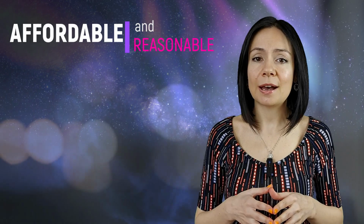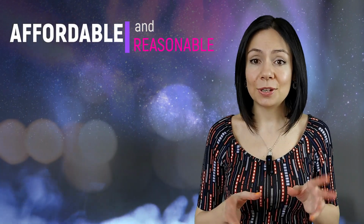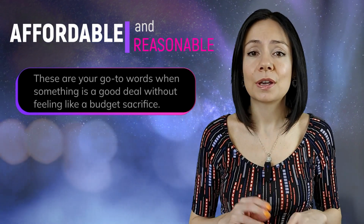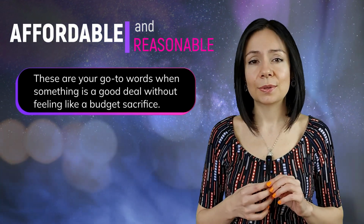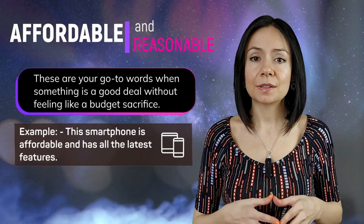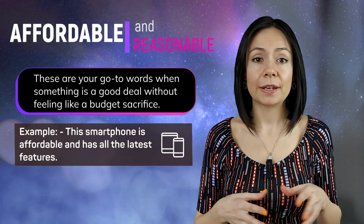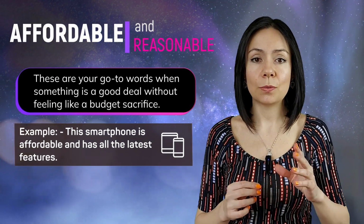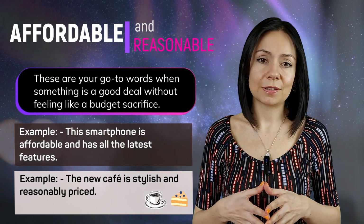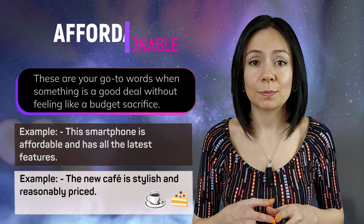Number two. Next, we have affordable and reasonably priced. These are your go-to words when something is a good deal without feeling like a budget sacrifice. For example, this smartphone is affordable and has all the latest features, or the new cafe is stylish and reasonably priced. You're getting value without splurging.